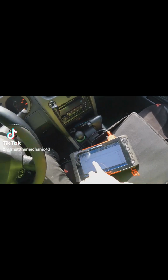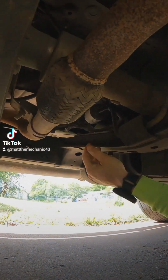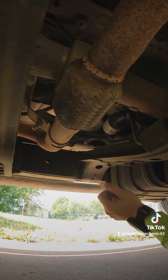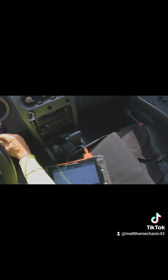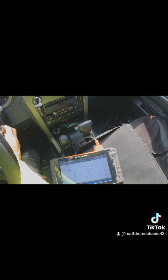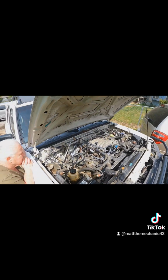All right, so right here's the graph for our fuel. All right, so here's the tank. Obviously, as you can see, there's the filter. So that's not your issue. Your issue is your fuel filter.